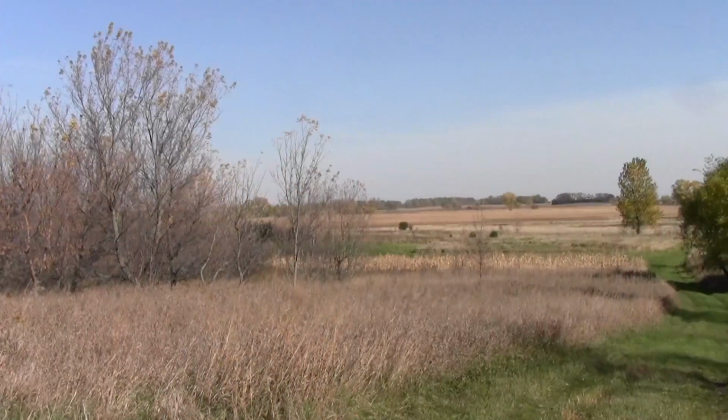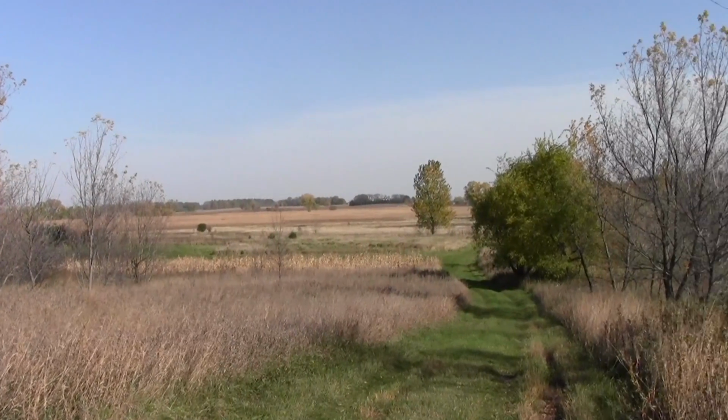going to be natural. And the wildlife habitat is phenomenal here. It's some of the best in our whole county. This 800 to 1,000 acres of good habitat we have here.